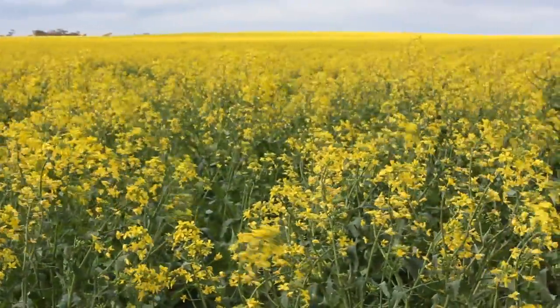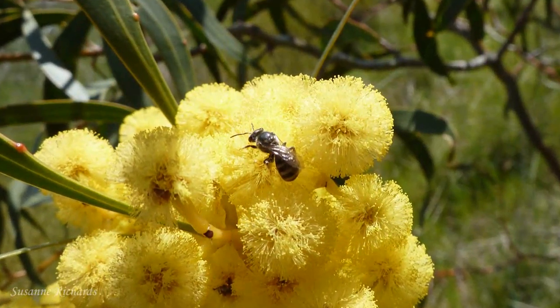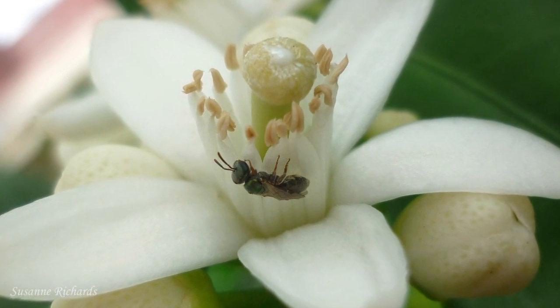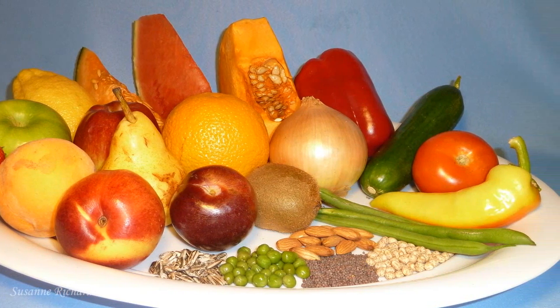South Australian native bees can pollinate more than half the crops grown in South Australia. Pollination by native bees improves the viability of both native and introduced plant species. Vegetables, fruit and seed have better yield, taste, appearance, shelf life and nutritional quality.